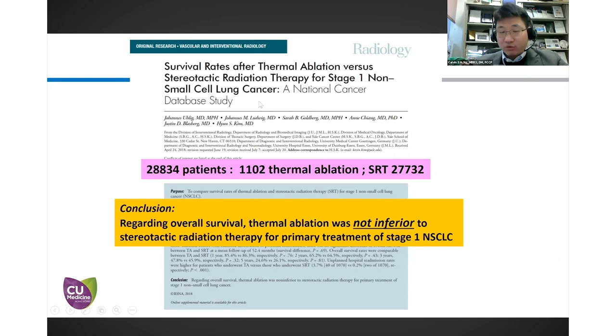And they managed to find 1,000 patients who had thermal ablation, mostly percutaneous and mostly radio frequency, versus, look at this number, hugely more patients who had radiotherapy. Hence, as I was saying, a lot of the time patients are sent for radiotherapy and ablation is not even considered. In this paper, regarding overall survival, there was no inferior data when compared with SBRT. So this is kind of encouraging, at least on the superficial analysis.